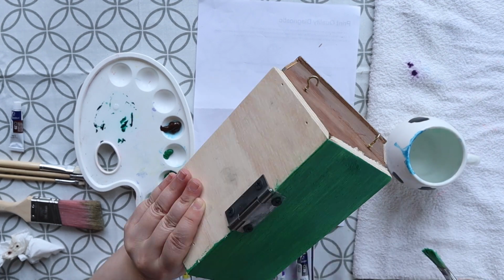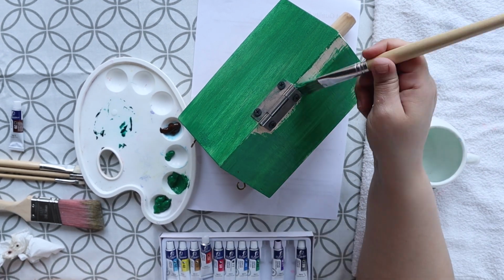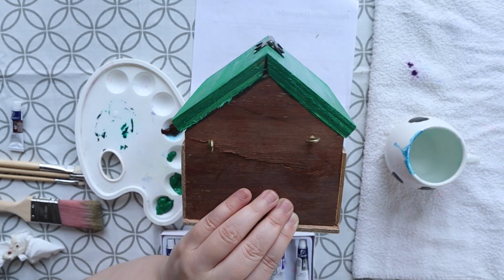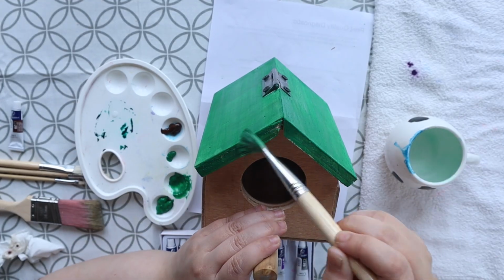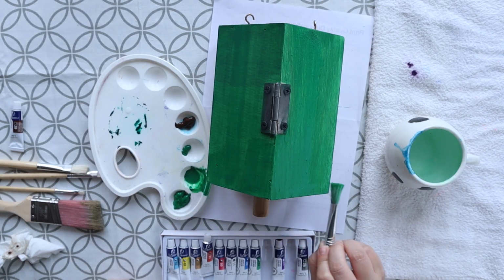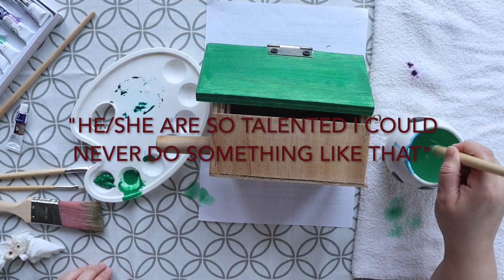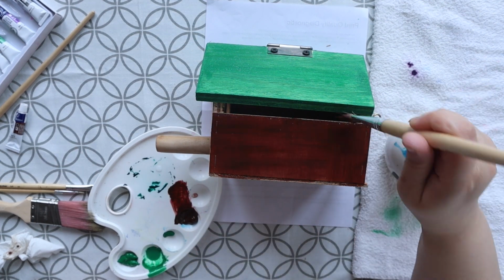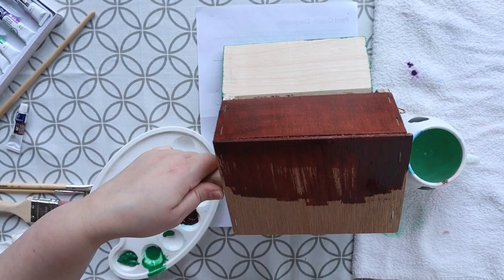So, now that we're done with the instructions, I wanted to take the opportunity to talk about a general topic that I have been discussing a lot lately with friends. I'm sure in our lifetime we have probably heard or said this sentence that I will say many times. He or she are so talented, I could never do something like that. Now, here's the issue I have with the word talented. It can be so encouraging, but at the same time so limiting to a person.